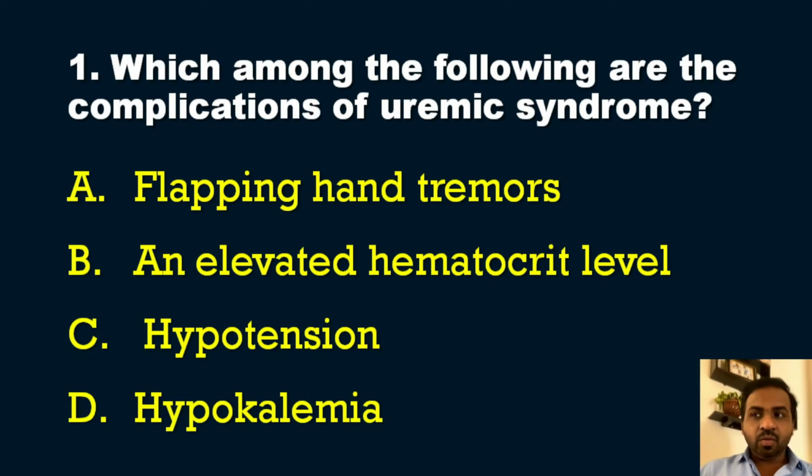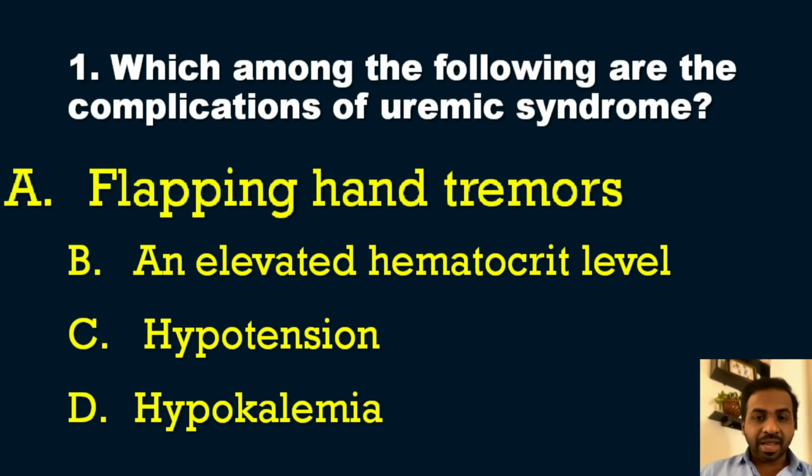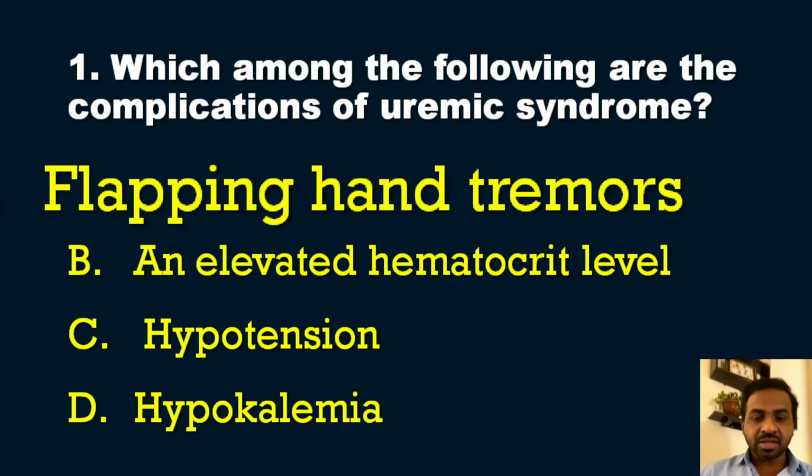So just think about what is uremic syndrome, and secondary to what diseases this uremic syndrome can come. If you know these points, then you can answer this question very easily. The answer for this question is option A, flapping hand tremors, otherwise known as asterixis. Okay, so we'll have a small explanation regarding this question.